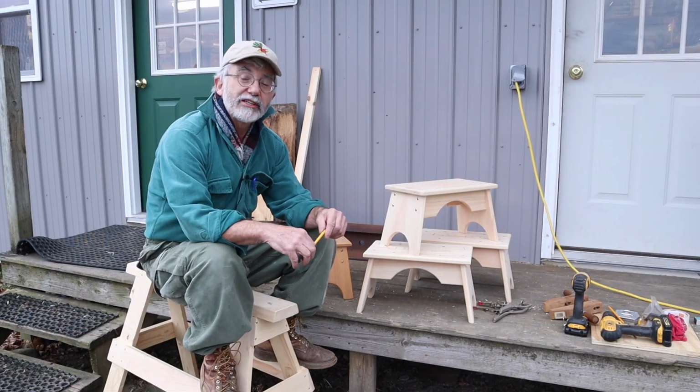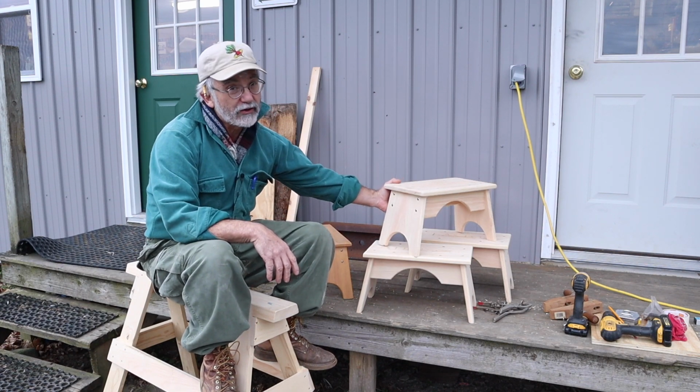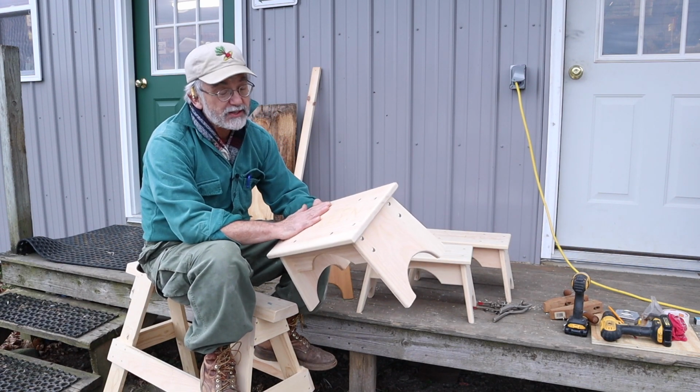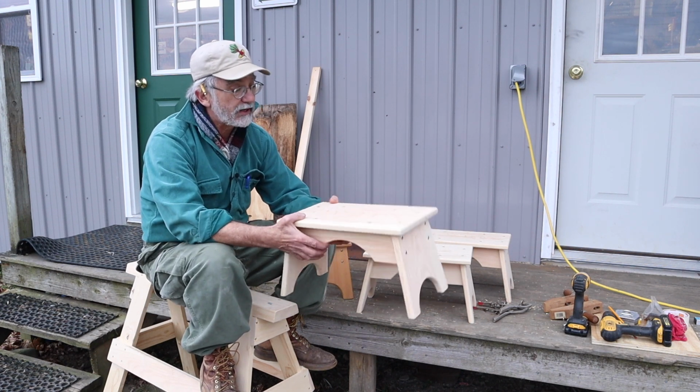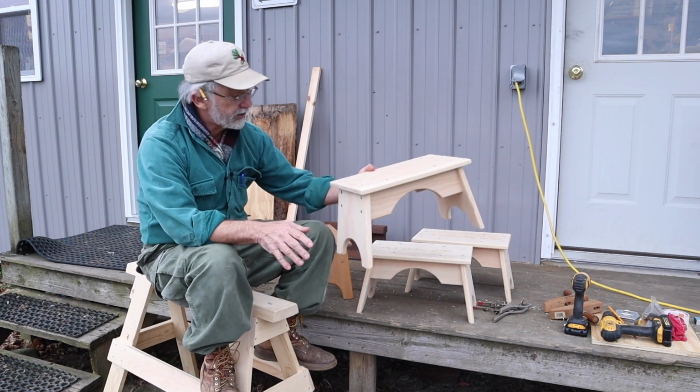Well, mission accomplished. I got the three stools done for the grandchildren. I am pleased with myself for getting these done, taking this opportunity, this break in the weather, and I'm pleased with the way they turned out.